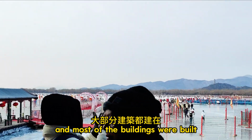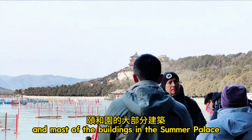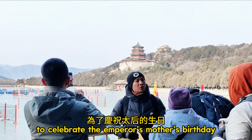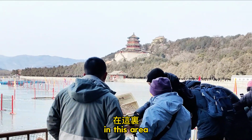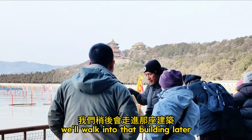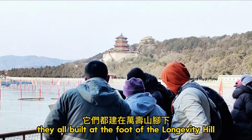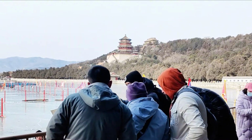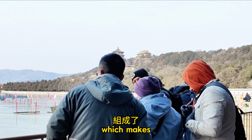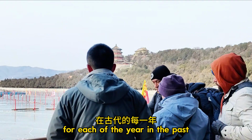Most of the buildings were built at the foot of Longevity Hill, the symbol of longevity. Most of the buildings in the Summer Palace were built in 1750 to celebrate the Empress Mother's birthday. We are here in this area, right next to the Hall of Jade Repose. We'll be walking into that building later, to see all those buildings in this area, which were all built at the foot of Longevity Hill. Kunming Lake takes up about three quarters of the Summer Palace, and together with Longevity Hill makes this huge park where the emperor stayed from April to October each year in the past.